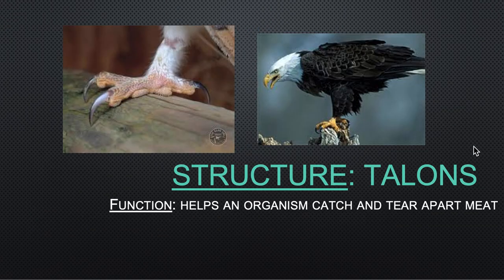Okay, the next structure we're going to talk about are talons. You find talons on a lot of birds, okay? And why do organisms or these organisms have talons?